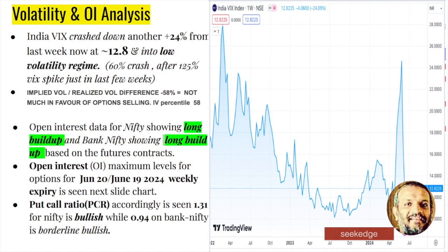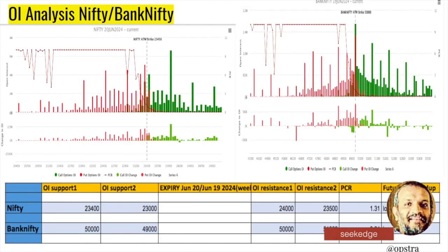Moving ahead, if you try to understand the open interest, Nifty is showing long build up and Banknifty also long build up, that's for the futures contracts. So that's bullish. Open interest for the options of June 20th and June 19th Banknifty weekly expiry is showing that it's bullish. 1.31 PCR, put call ratio, and Banknifty almost there at 1. Not bullish enough, but just borderline bullish, as you can see. So options and futures are not telling any bad things. It remains bullish. Let's see the levels.